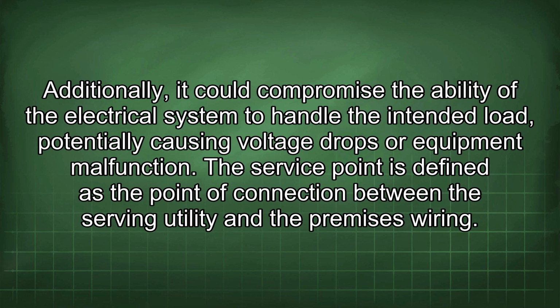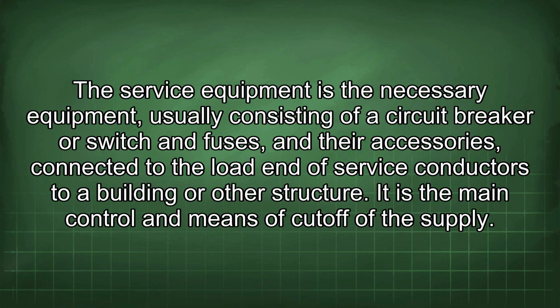equipment malfunction. The service point is defined as the point of connection between the serving utility and the premises wiring. The service equipment is the necessary equipment, usually consisting of a circuit breaker or switch and fuses, and their accessories connected to the load end of service conductors to a building or other structure. It is the main control and means of cut-off of the supply.